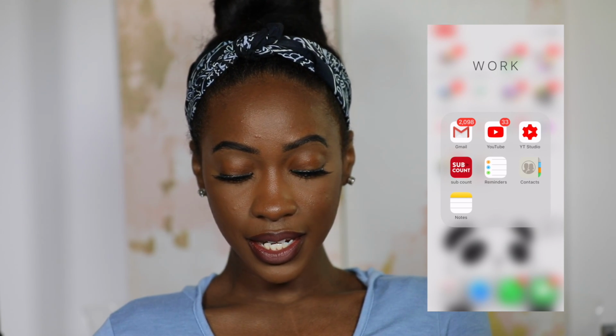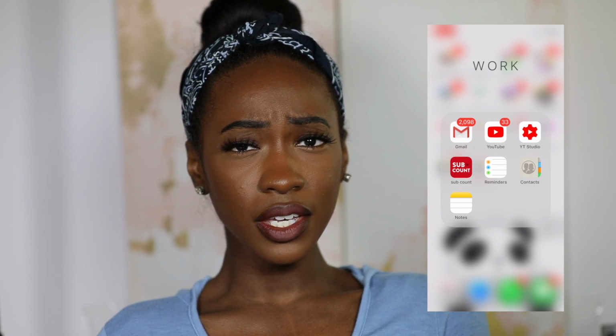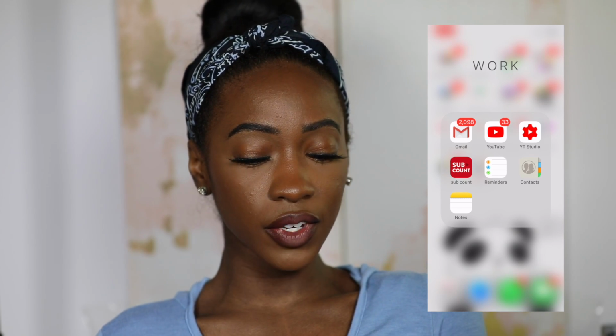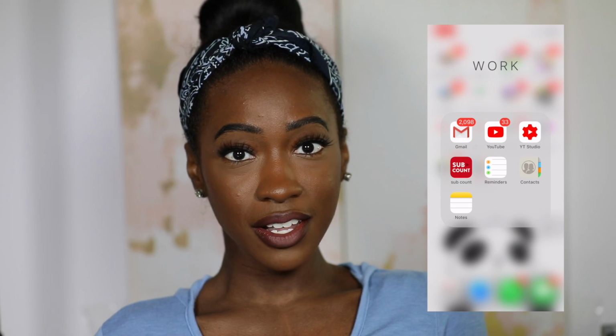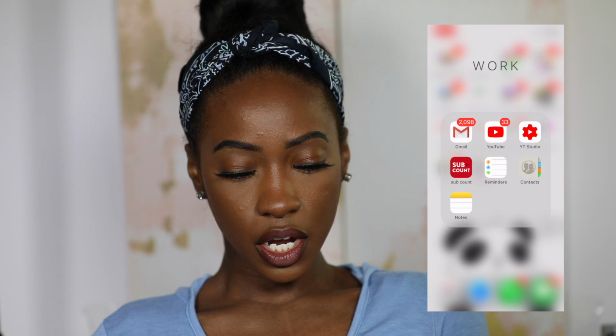I've got the contacts app, and then I've got notes. I put everything in a planner, but I don't always bring the planner with me everywhere that I go, so if I have a video idea, or I need to take someone's information down, or remind myself to email someone, I jot it down there in notes.